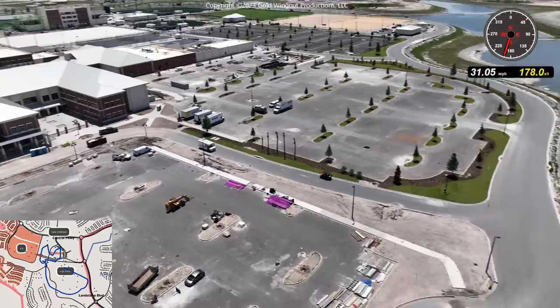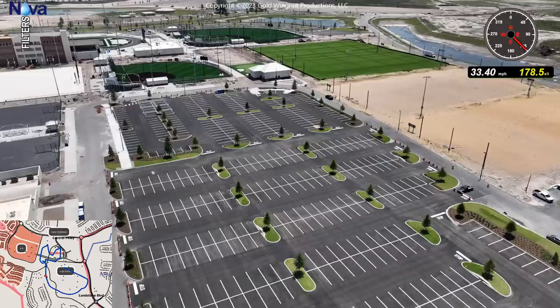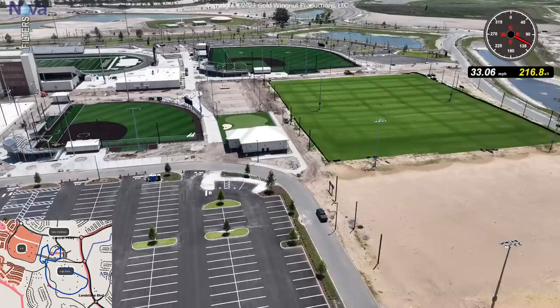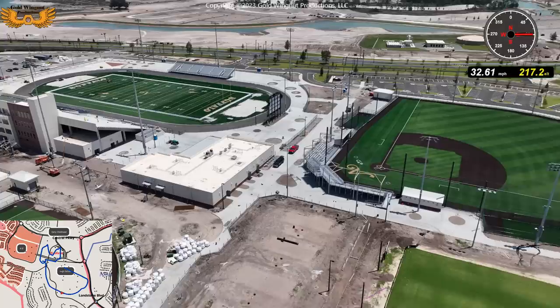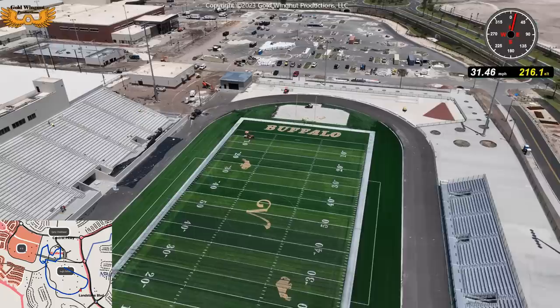I'll fly back around the back side of the school again and we'll take a look at the athletic fields that are being built. These are absolutely gorgeous. In the opening sequence of this video, you saw a quick flyover I did of the football field. All the grass you're seeing here on the fields is actually artificial turf. I don't know what's going in these two white spots outside the end zones. I'm sure by the next time I fly, though, it'll all probably be filled in.